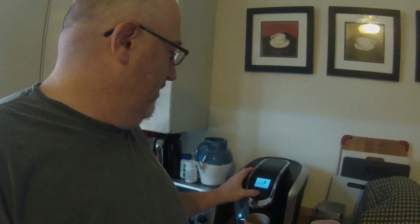So we're making coffee. The old Keurig 2.0, I'm not a big fan of, because most of the time now you have to get these plastic K-cups. They're just horrible for the environment, and I hate it.